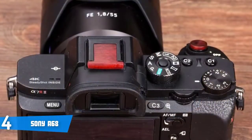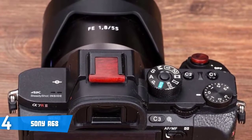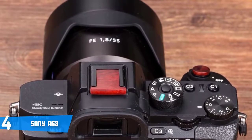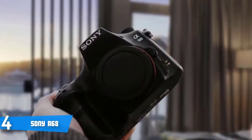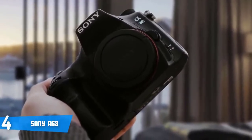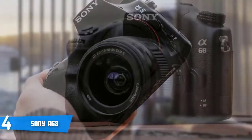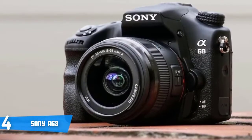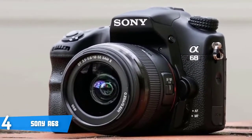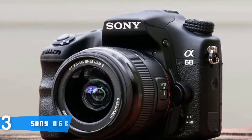In addition, this unit uses a translucent mirror technology that'll keep track of even the most dynamic objects, so you can taste the benefits of shooting at 8 frames per second without noticing a noise. Before we end, I'd like to inform you that the Alpha 68 uses the SteadyShot Inside image stabilizing technology, which basically means that regardless of the lens you use, this technology will reduce the presence of blur and camera shake, so your shooting sessions will always be great. Overall, the Sony Alpha 68 deserves your attention, so give it a try and assure yourself of its quality.